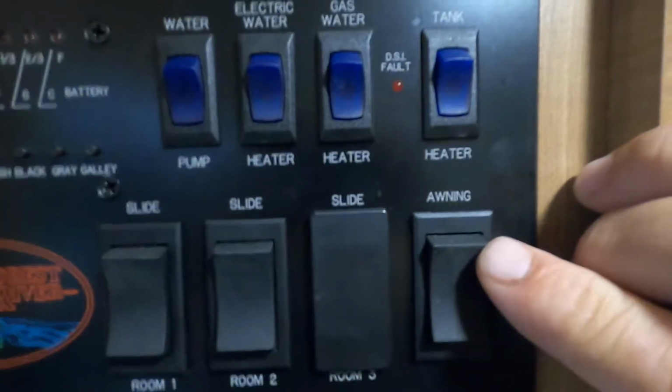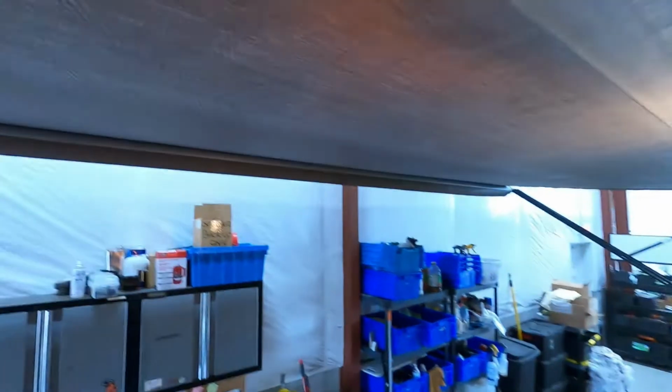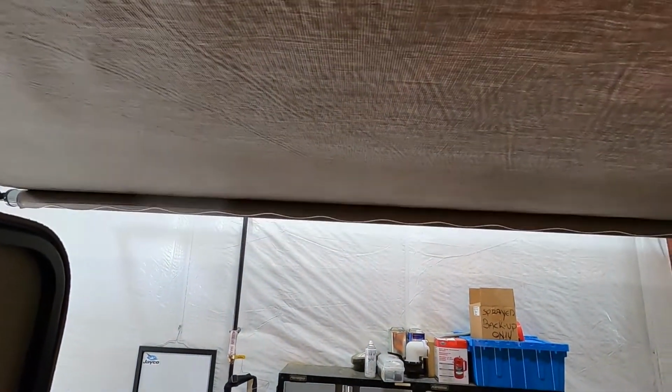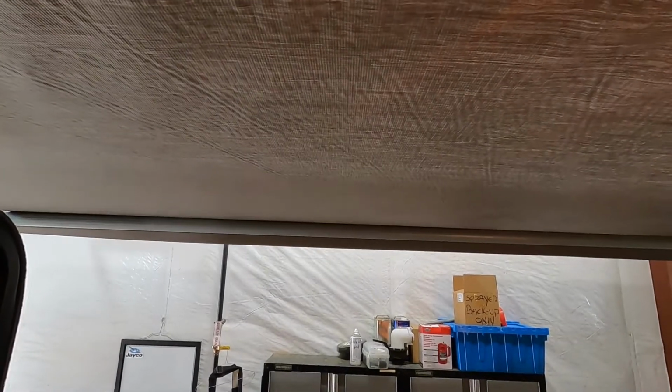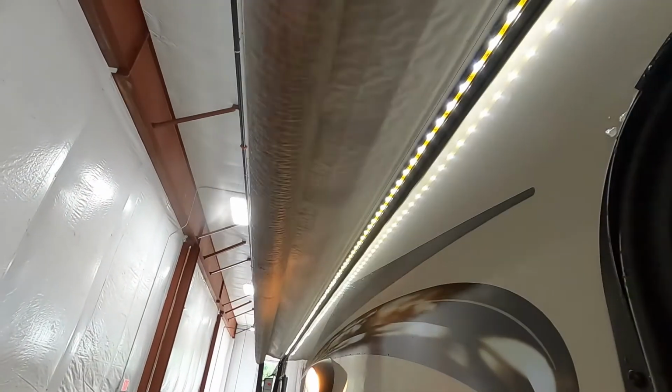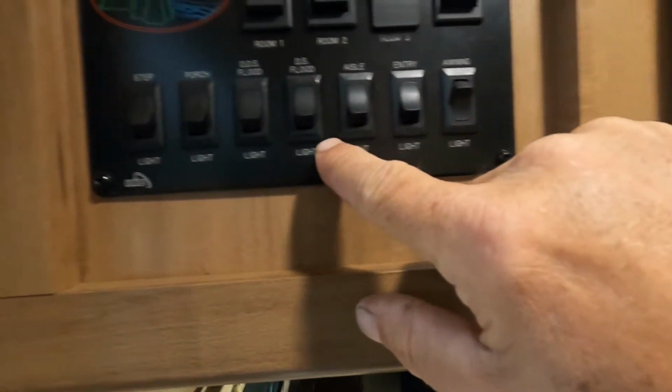Down here's your awning control. On your awning, you only want to run that out until you see that flap and that bar. If you continue to run that out, it will run itself out past that point and start to run itself out backwards. So only run it out until you can see the bar, then stop yourself. We'll run that back in. You'll see an awning light. That's here, entry light. All the rest of these are lights.